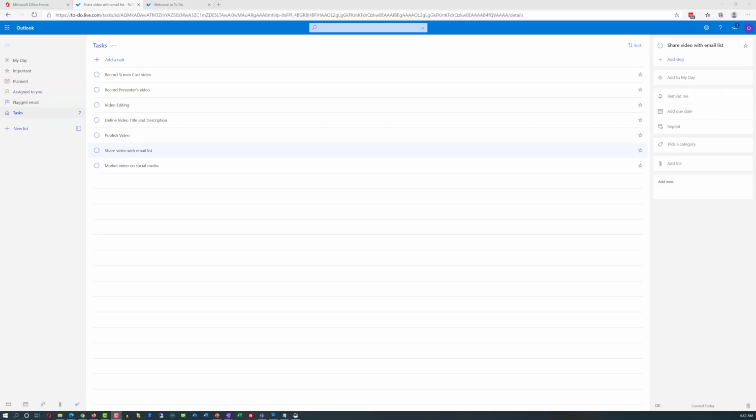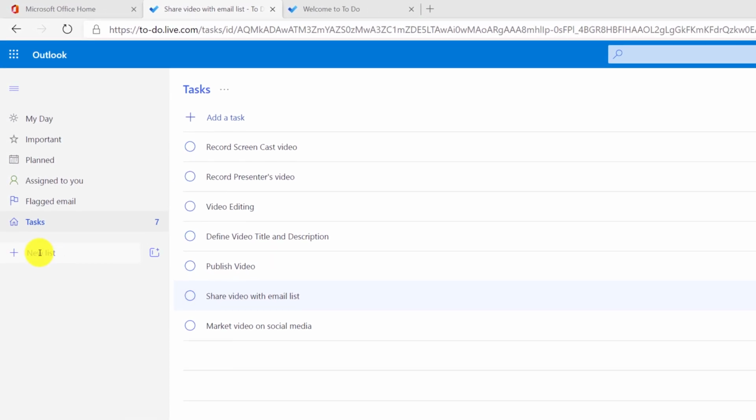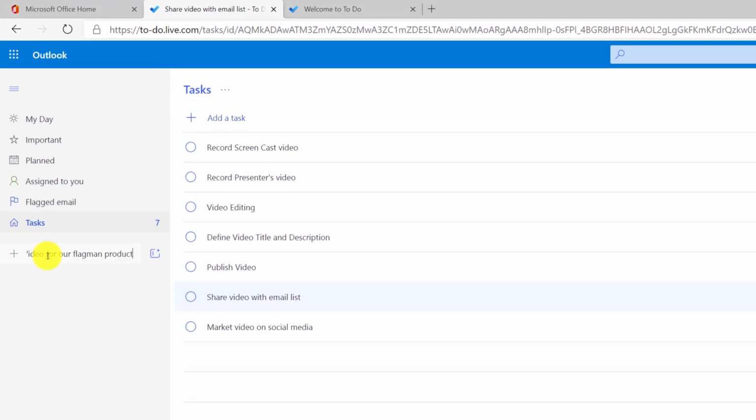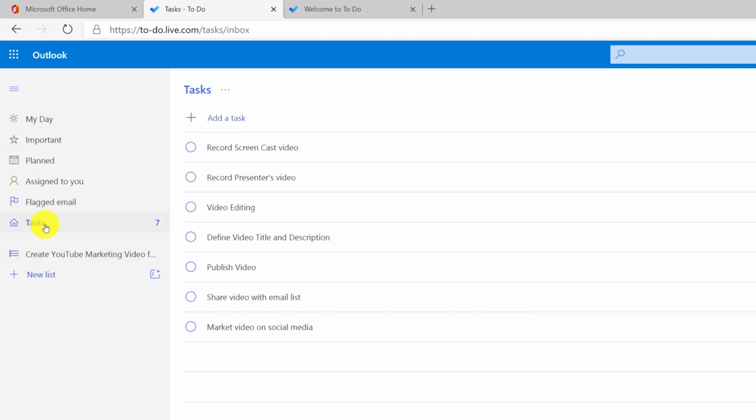Because all these tasks that I'm working on represent the project, I would like to group them into a list. To do that, all I need to do is just type the name of the list here and hit enter. So now I created a new list. All of my tasks are located under Tasks. I wish I had known before I started, I could have created the list first and then entered all these tasks. But there are alternatives.